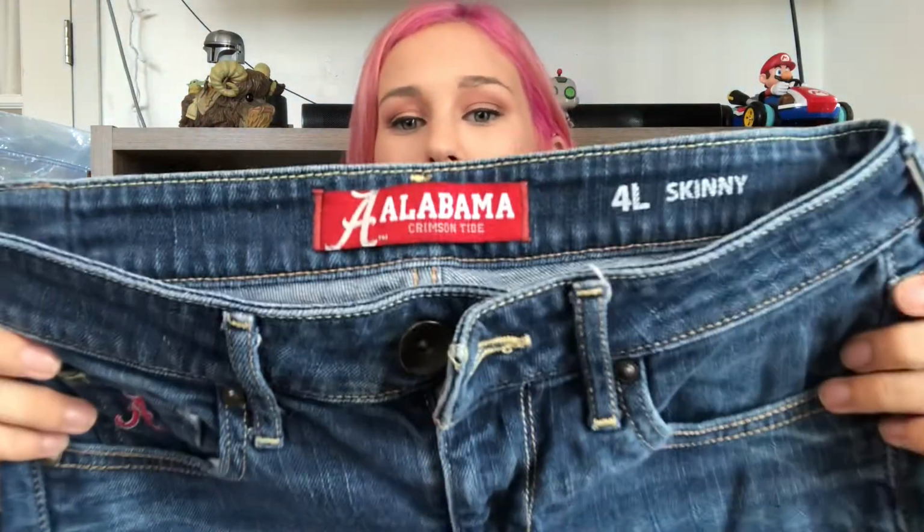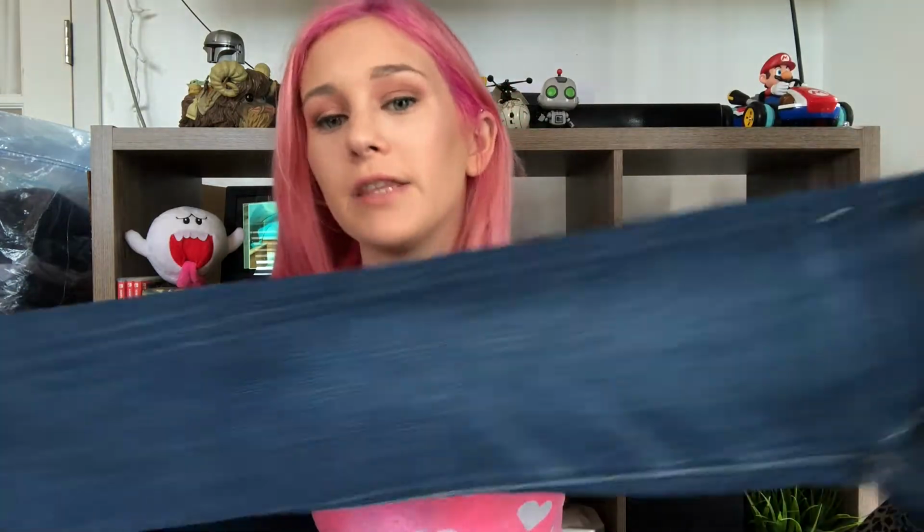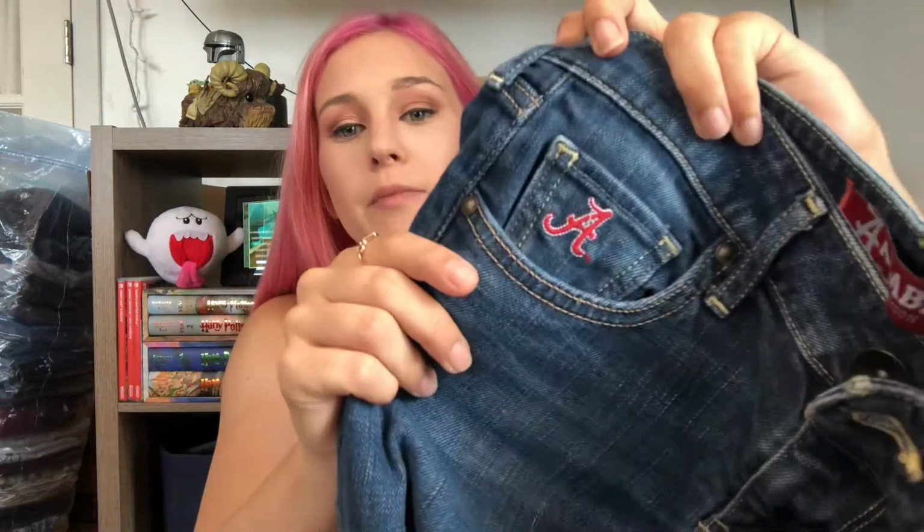I don't know. All right, and the next item I have is by the brand. Okay, these, I'm gonna see how they do. It's just more of an experimental piece. Let's just get them and see. They say Alabama Crimson Tide. They're size 4, and they're just skinny jeans. They look like this, and they have the University of Alabama logo on them. They have this little thing on the back.